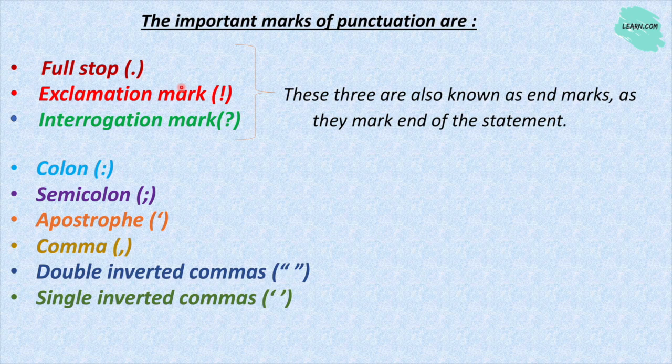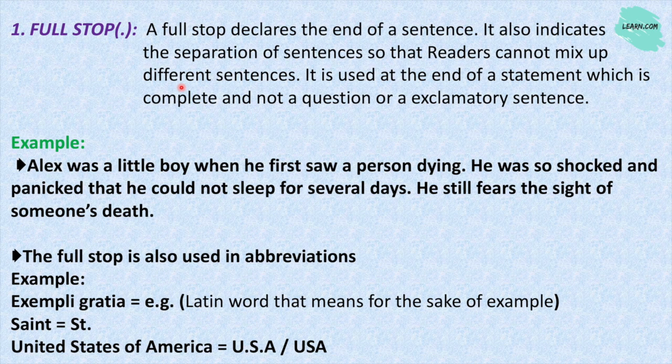Moving on to the next slide. Now the first punctuation mark that we are going to take is full stop. Now as you can see on the screen, what exactly a full stop is. So a full stop declares the end of a sentence. Means as soon as we put a full stop, it terminates the sentence. It shows that the sentence is ending here.